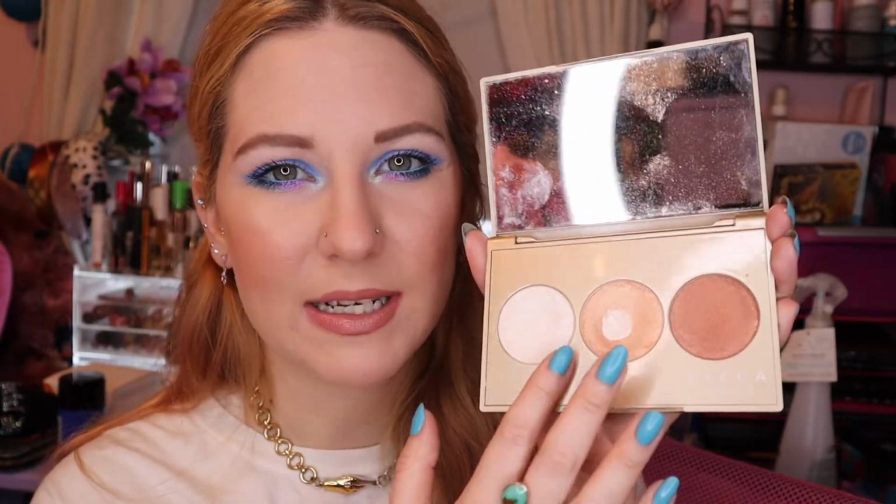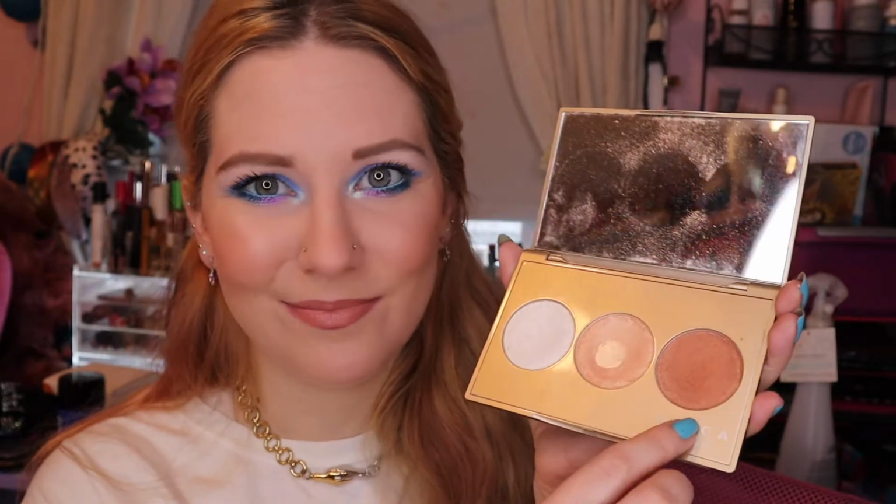I'm kind of anti-face palettes also because while I can kind of use these and I do mix them together most of the time, I have a third shade in here that's totally a waste. And I know maybe some people actually use it as eyeshadows, but I have a huge, beautiful eyeshadow collection, and this is not what I'm going to use as an eyeshadow.